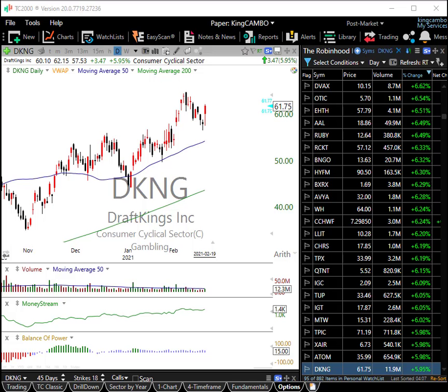On the way out here, too, I would call first support on DraftKings the low from Thursday the 18th, right down on this lower shadow. Below there, $61.04 is good support. This low was in the $56 area, and there's further diatonic support at $54.82. I am King Cambo, smoke 'em if you got 'em, and that's how I roll on DraftKings.